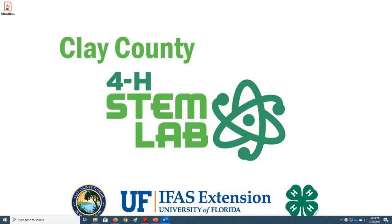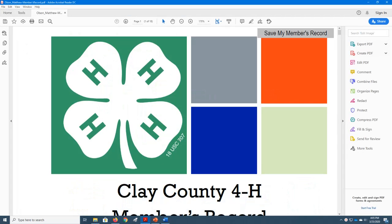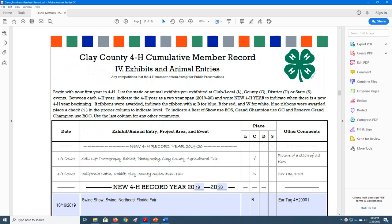I'm going to go ahead and open up my Clay County 4-H record book. I'm looking at specifically the members record, and remember that's the one that is cumulative and has this nice big green 4-H clover on the front. Section 4 starts on page 7, so I'm going to jump right to that. And this section is focusing on the exhibits and the animal entries that we do in our 4-H work.